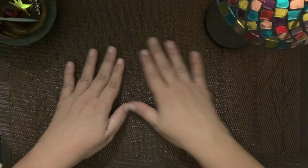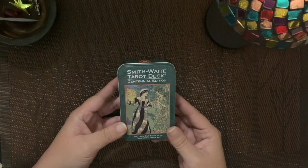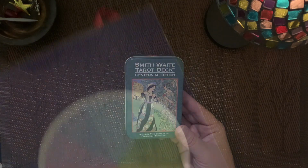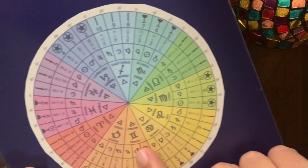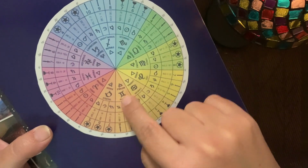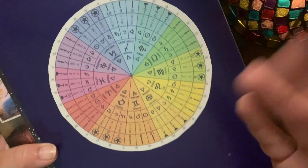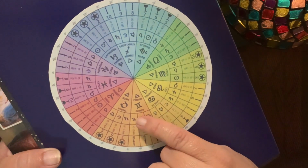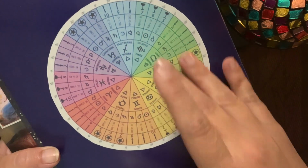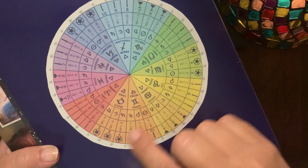So let's take a look at the spread itself. And I'm going to show you the spread, with my birthday Decan cards out, using the Smith Waite Centennial in a Tin, okay? Each Decan has a planetary ruler, but each zodiac sign itself also has a planetary ruler. And I didn't make a list of those, but it's something you can easily Google once you know your sun sign. Then you can just look up what rules Gemini, what rules Cancer, what planet rules that particular sign.